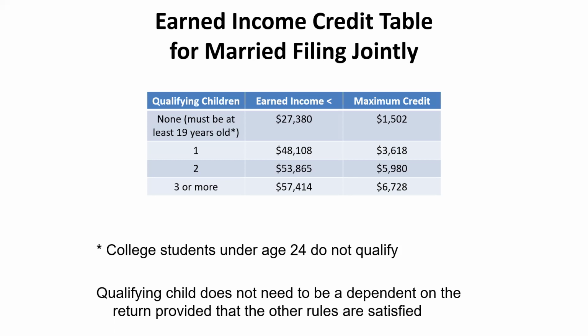$27,380. So if you're a married couple that are over the age of 65 and both of you are working and earning $1,000 per month at a job, that's $24,000 per year, you would still be eligible for the earned income credit. So just want to show you a little bit of how powerful that can be. And we may be seeing a lot more of the earned income credit.